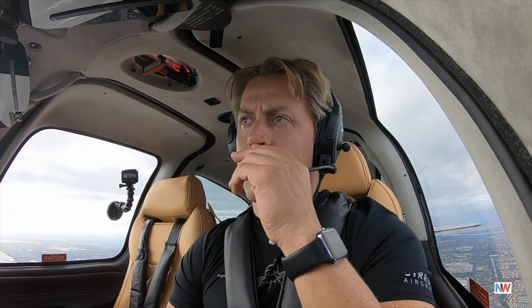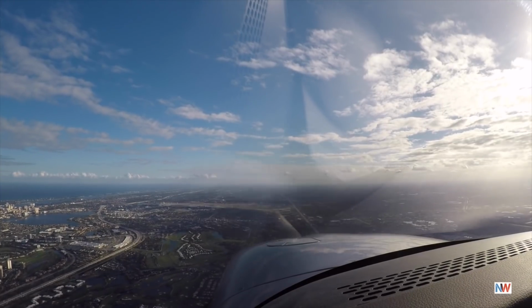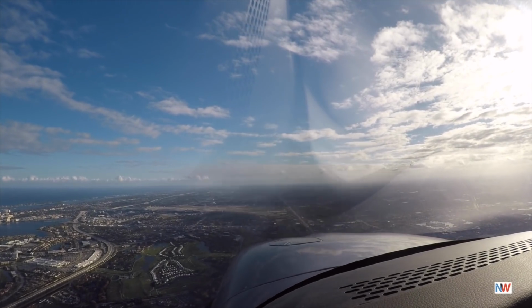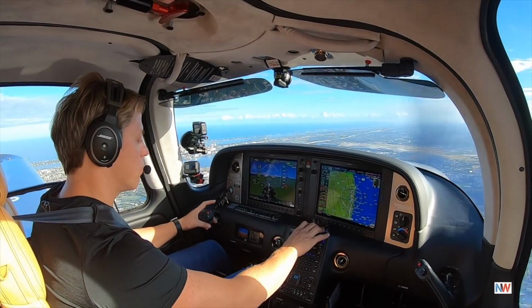We will be overflying the numbers of runway 10 left, which is the one on this side. Number 2 Sierra Zulu, traffic 12 to 1230, 4 miles northbound, 2500, a Piper. Contact Palm Beach approach 125.2. All right, looking for the traffic, over to 125.2, thanks, 2 Sierra Zulu.